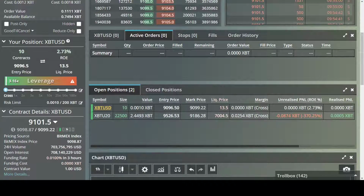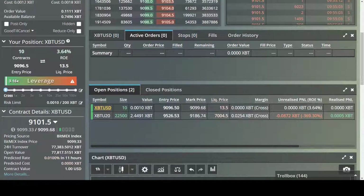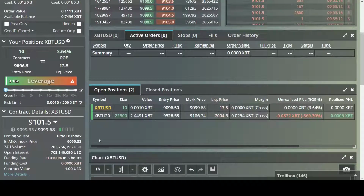Whereas Bitmex is actually at $9,101. That's $3 away. So that is not considered significant. I'd say anything under $10 or $15 is not significant. But if this price does start to move too far away from here, this funding price will start to change and therefore will encourage people to buy or sell the index so they can get paid every 8 hours.